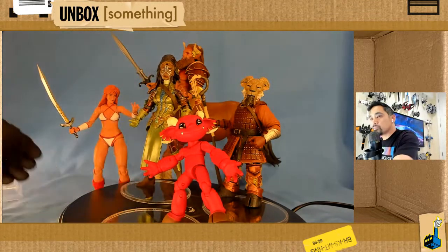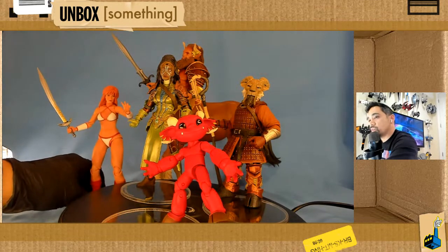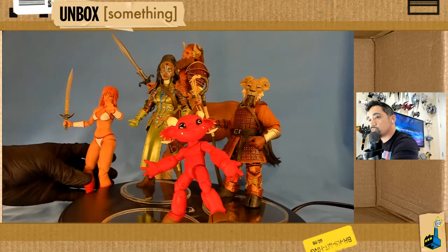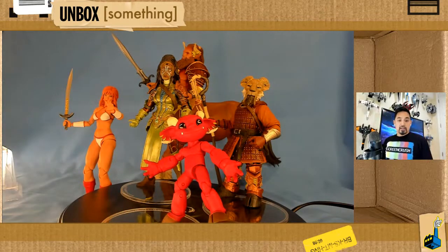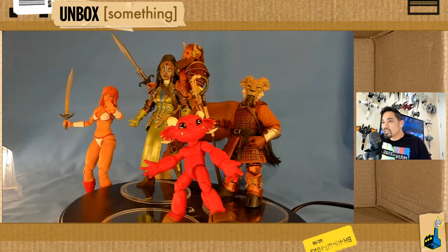Storm Collectibles, they don't have the little peg holes in their feet, and yet I'm gonna struggle here. All right. Yes, I'm absolutely partial to the wee beasties. So genre-wise, it works. Stylistically, it's definitely a challenge, right?